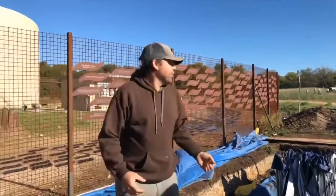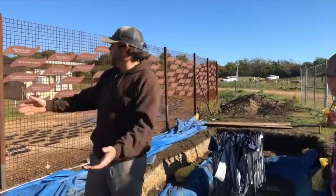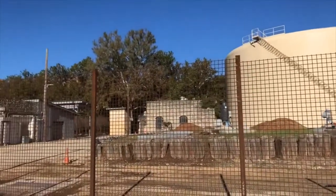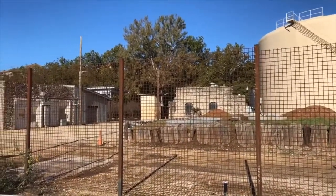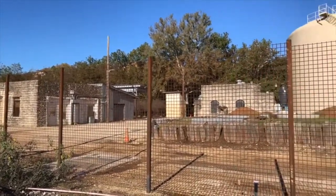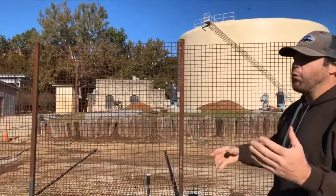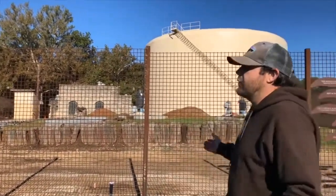Yeah, and what's also really unique about this site, we have all this great prehistoric archaeology, but if you look over here, we also have these two stone buildings. Our architecture from the 1930s. Yeah, the CCC, Civilian Conservation Corps, WPA era. It's really cool because you can see in one little glimpse that this site has been inhabited for thousands and thousands of years.